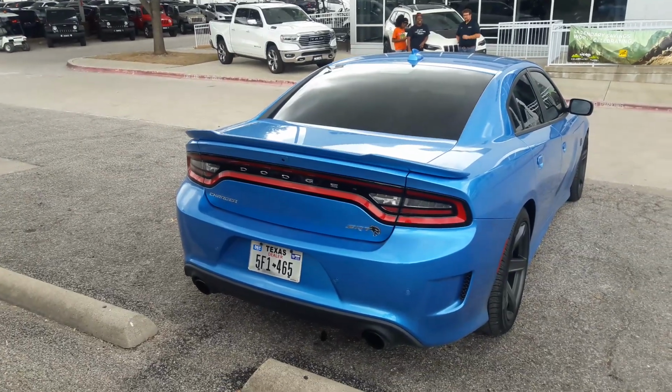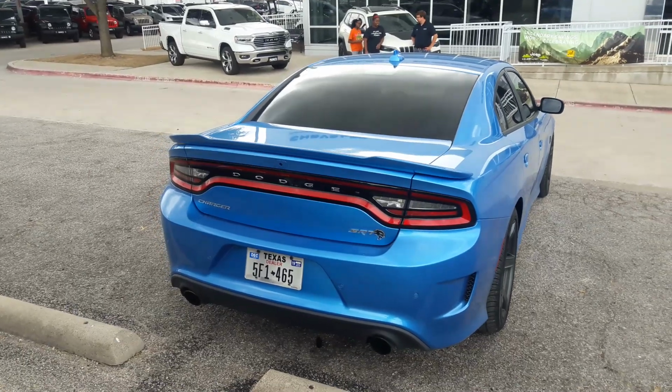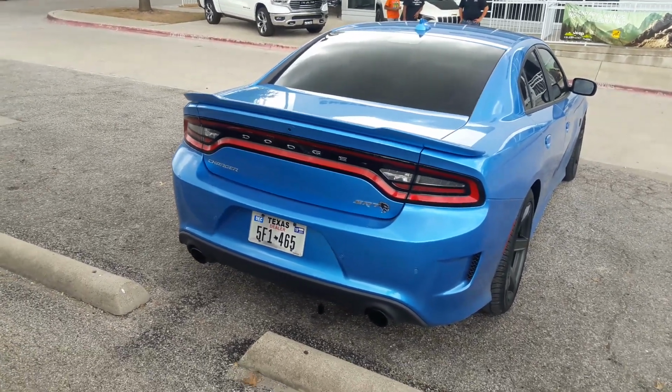Today, we're going to be taking an in-depth look at the all-new 2018 Dodge Charger SRT Hellcat. This is going to be a full tour of the Hellcat. I'm going to start up and show the engine, show you a bunch of the features on the inside as well as the outside of the car.